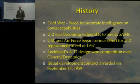The main difference between the A-12 and the SR-71 is the A-12 only has one seat and it had one big camera. The SR-71 has a pilot and a reconnaissance systems officer. It had several different types of cameras, plus radar, plus electronic intelligence capability, and it carried about 12,000 pounds more fuel than the A-12, so it had longer range.